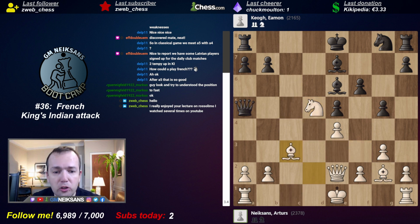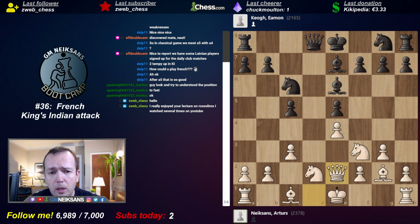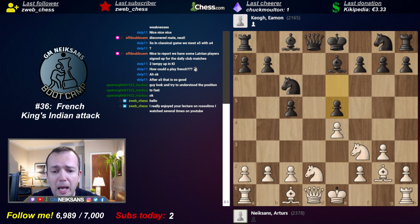And my opponent's position collapsed very quickly. He was trying to organize some kind of a kingside attack with his g5, but with no pieces ready for the attack, it can never work. So this is not a good idea, what black can do. Actually, I think I had one very similar game like that. This game I didn't show to you.